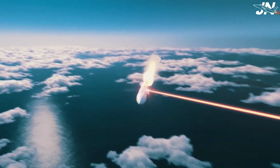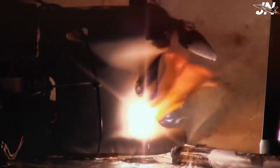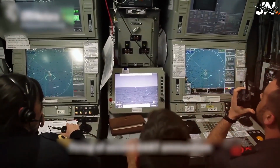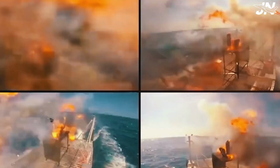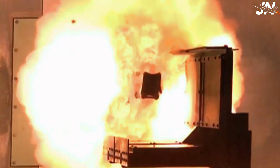The Gerald R. Ford class, for example, boasts electromagnetic catapults that launch aircraft more smoothly, reducing wear and tear and increasing the sortie rate. This means more planes in the air, more missions completed, and a stronger naval presence wherever these carriers are deployed.